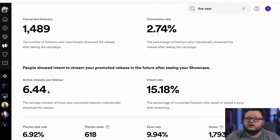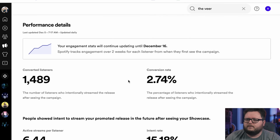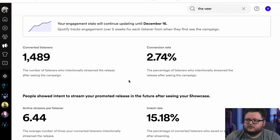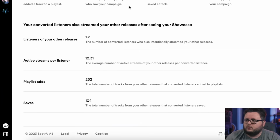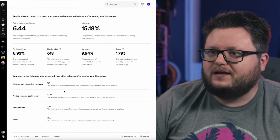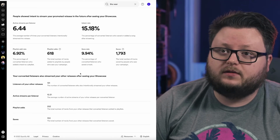This is also an album, although let me double check real quick that I'm actually telling the truth here. Yeah, this is an album. So this album has like 10 songs or something. So the streams per listener is much higher. And the engagement was great across the board. Across the numbers, all these are on par with what we've seen or better, I think. And they have a very warm audience, so it kind of makes sense.